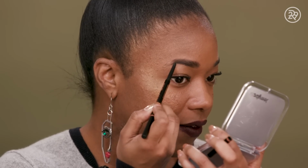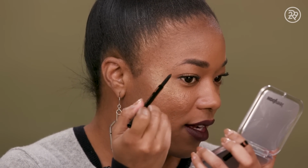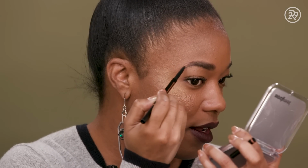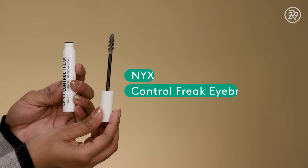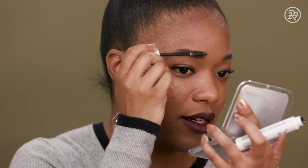I also don't like to fill my brow all the way. I have these little tail end things that come all the way down here, but because they're so bushy, I usually like to just stop right here, and I feel like that looks a little more natural to me. And then I use a clear brow gel from NYX to make sure that the unruly hairs are laying down.